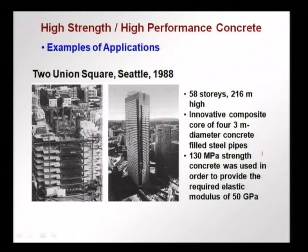Here 130 megapascal strength was used, basically because of a very high elastic modulus requirement of 50 gigapascals. This type of structural configuration has extended, and now a lot of high rise buildings have this very strong stiff core in the middle and the floors emanating or fixed to this core.